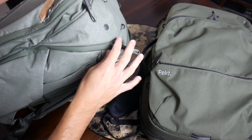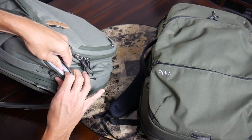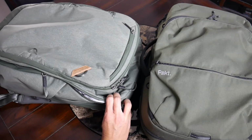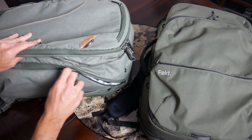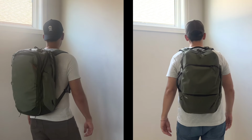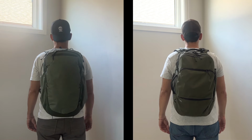One bonus with the Peak Design bag is that you also have the ability to compress the bag down, which is a pretty cool, unique feature. So you can take it down to 30. It has this buckle system where you can kind of snap this together, and it'll bring it down into a more compact size. I don't tend to use that quite as much, but it's nice to have that if you need it. But at the 35 liter size, they really do feel pretty similar as far as their footprint.